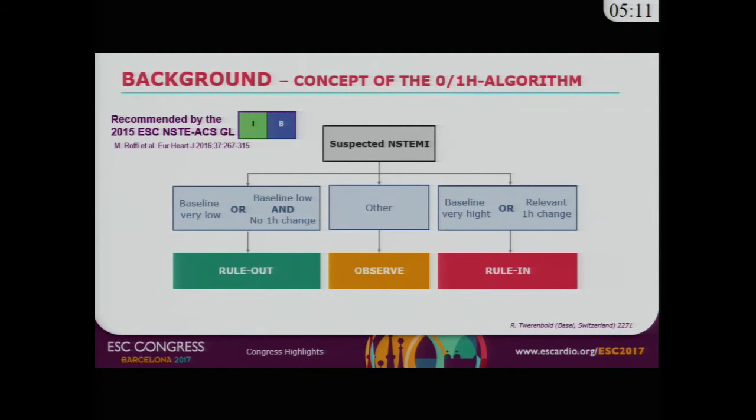The next study I would like to address with you goes on the value of high sensitivity cardiac troponin assessment in patients with suspected non-STEMI. As you might recall, the guidelines that we published in 2016, these are the 2015 non-STEMI guidelines, give a class 1B recommendation for a new algorithm with assessment of high sensitivity cardiac troponin at baseline at 1 hour.